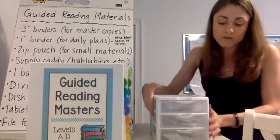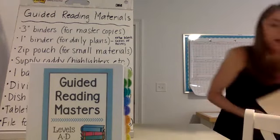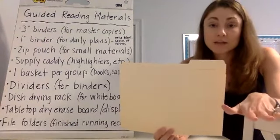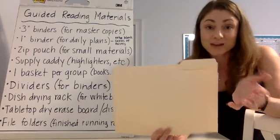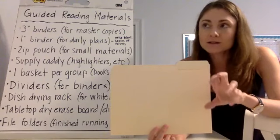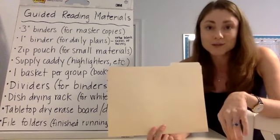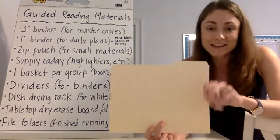Some other stuff that I keep but don't necessarily use during the lesson are very boring file folders. What I like to do, and I'll talk more about this later, is I will take running records every time I meet with a group. So I'll take one running record per group, and then you end up with a lot of running record forms, right? Somebody told me once, and I like this idea, that they will take a running record form on a dry erase format. They'll take a photo of it on their iPad, and then they can wipe it off and reuse it.